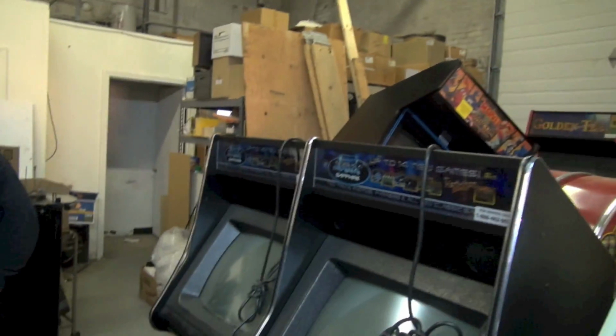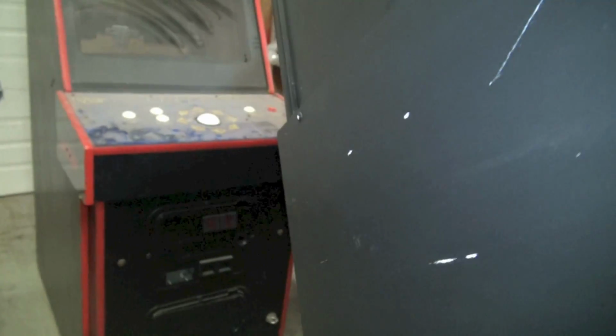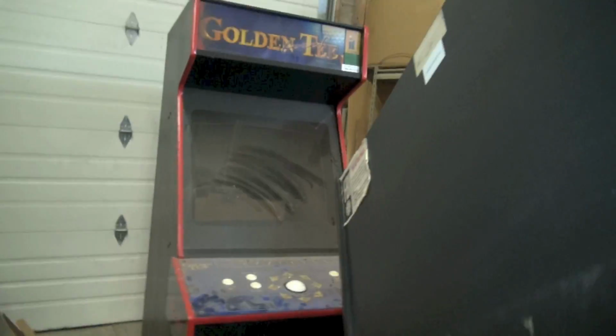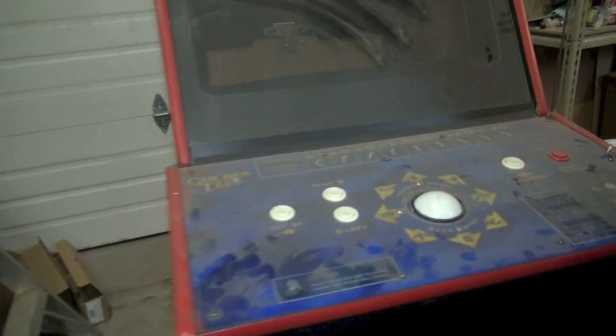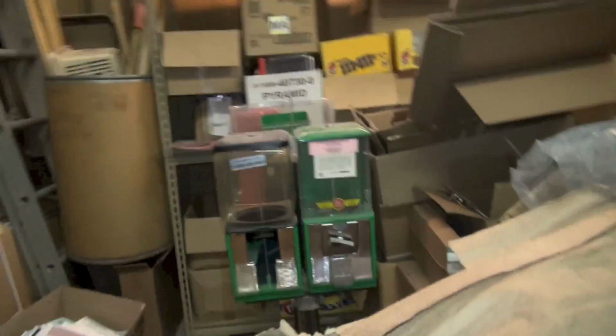Golden TMNT. I'm thinking about it for $50. What's that? Oh, you want the tattoo machine, right? So what's this? Marvel vs. Capcom and a Dynamo. This looks pretty good. That's a pretty solid looking cabinet. Here's a golden one. We might be in the market. Are you looking at one of these? Here's a golden T. This was a Mortal Kombat at one time.